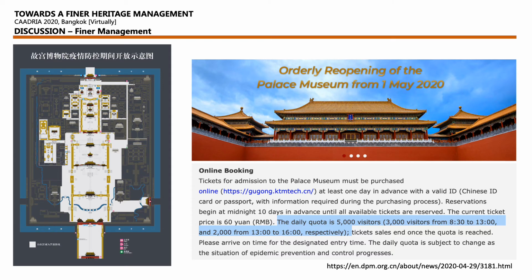To finish this presentation, there's one more comment to add. At first glance, our conclusion that the daily reservation limit of the Hall of Mental Cultivation should be 4,200 seemed far too small compared to the previous daily visitors of around 15,000 and the daily limit of 80,000 in the palace. And it was even questioned by the director when this research was first conducted and presented.